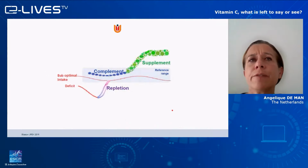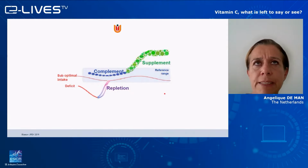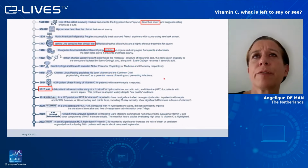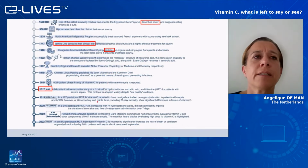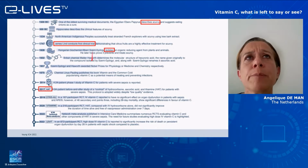So therefore, there are at this moment multiple clinical studies which have been performed to investigate repletion or supplementation of vitamin C. And this was a very nice overview from Paul Young in a recent number of Intensive Care Medicine. And well, he described this timeline: when for the first time scurvy was described, when James Lind conducted the first randomized controlled trial with vitamin C, and when vitamin C was isolated.